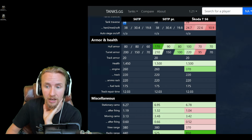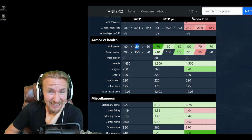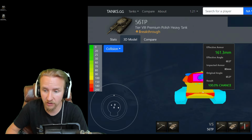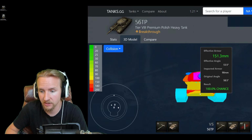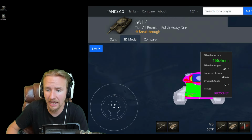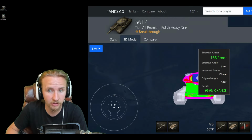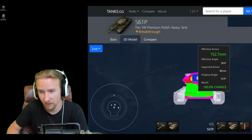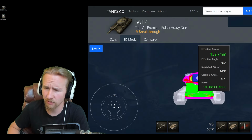Let's take a look at the armor. And oh yeah, this is where it's pretty bad for the 56 TP. On the front of the tank, you've got 80mm. The lower plate, 70 or 90. It is not going to be ricocheting anything at all. Even the tier 6 tanks are going to be able to go through the front of this thing, albeit if they get a 50% pen roll or they load gold.